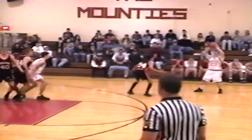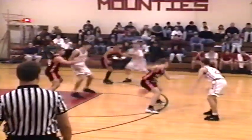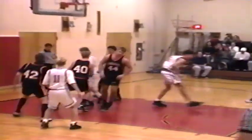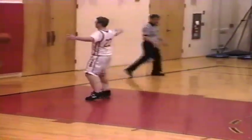Over there for Romig. Romig out in front for Erb. Erb bounces it inside. Seifer's got it. Spins around inside. Puts a shot up. Good. 51-50. Less than 30 seconds remaining in the ballgame.